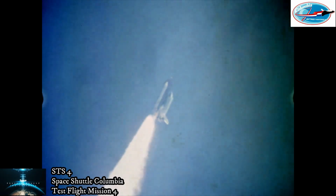20 seconds. Thrust looks good. 26 seconds. Roll maneuver completed. 30 seconds. 1 nautical mile in altitude. Throttling engines down to 65% now as programmed. 36 seconds. Plot board status looks good. Mission control. 42 seconds. Columbia now 3 nautical miles in altitude.